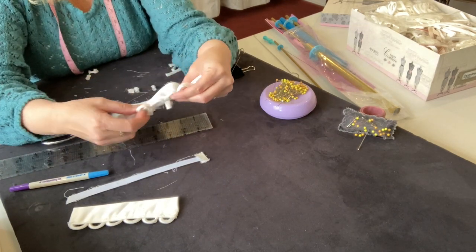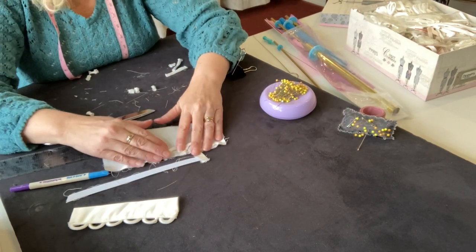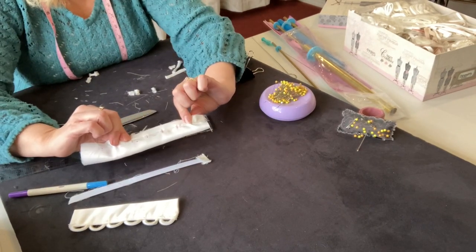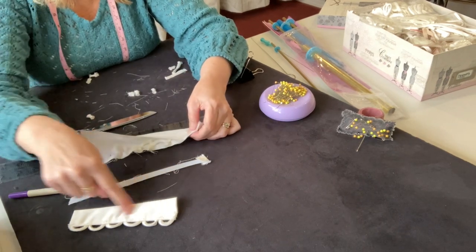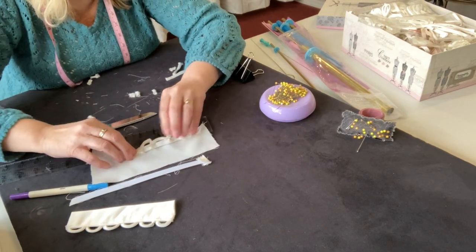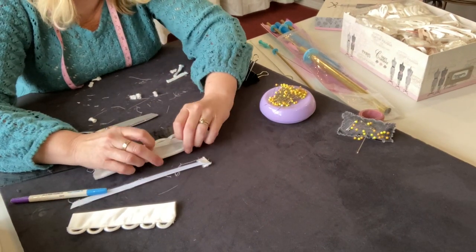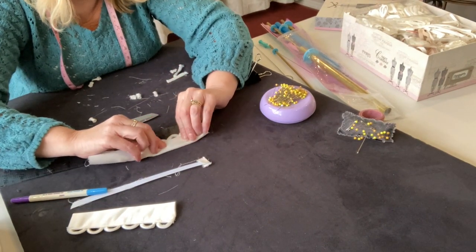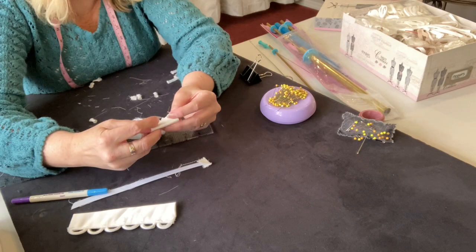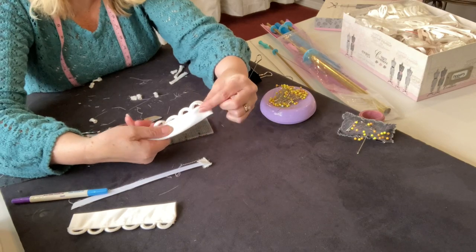For the casing, either with boning or without, I do one of two things. Through the years, I've done different things. I've sewed it kind of inside out and then turned it to be the right side out. Or because it no longer really shows in a lot of my dresses, I will just take it and press it and then turn in my corners or my ends, and I will sew it.